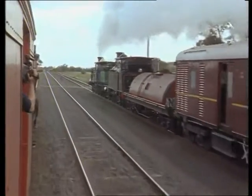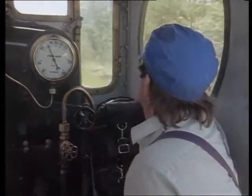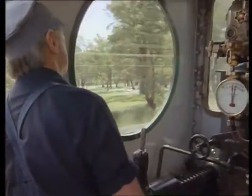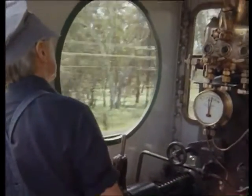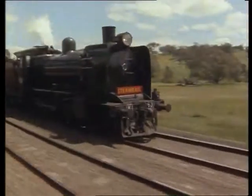When the festival was over, 1210 and 3112 headed back to New South Wales. Both are Beyer Peacock locos from Manchester. Running with them for part of the journey was K153 from Steamrail.